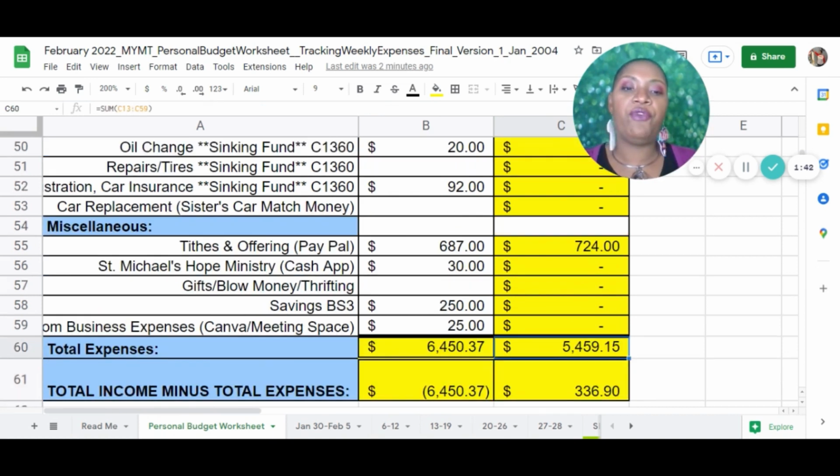So right now we're at $5,459.15, leaving us $336.90 left. So I still have some gas I got to get, and then a couple other things that have not come out yet. So it's very important to really spend time with your budget all the time, because if you don't, something might come through or something's, even your bills, when they come in, analyze them.